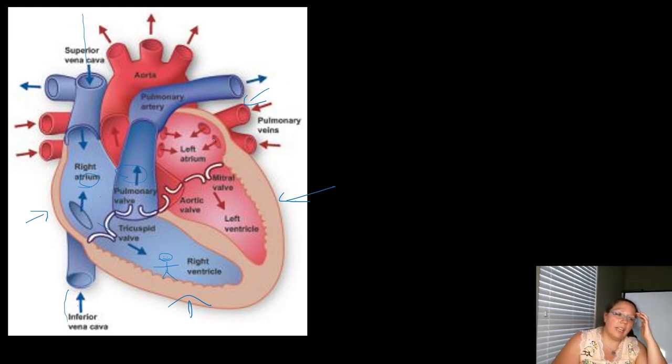So the pulmonary veins drain blood into the left atrium, push on that valve, fill up this left ventricle. The left ventricle gets all charged up. It shuts these valves, opens up these valves, and pushes the blood out to the rest of the body through the aorta. So blood flows from the right atrium, pushes through the tricuspid valve into the right ventricle, pushes out through the pulmonary valve, through the pulmonary arteries to the lungs, gets some nice O2, comes back through the pulmonary veins into the left atrium, and then through the mitral valve into the left ventricle and out through the aortic valve.